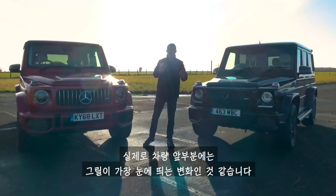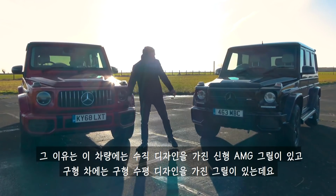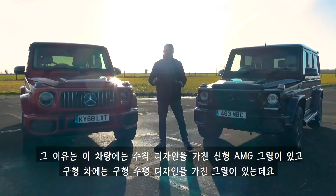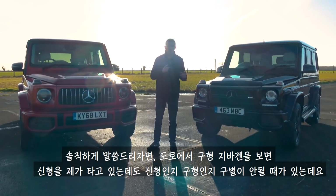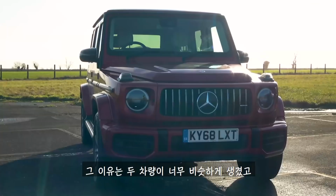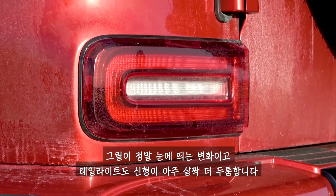In fact, the grille is the main difference that you can spot from the front because this has the new AMG grille, which has these vertical slats, whereas this one has the old grille, which is the horizontal slats. And to tell you the truth, when I see the old ones out and about, I am confused as to whether they're the new one or not, even though I've got the new one, because they look so similar, and it's that grille that really does just set it apart. Or at the back, the tail lights are ever so slightly different. They're a bit fatter on this new car.